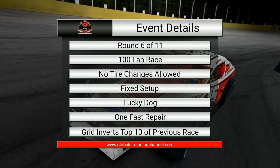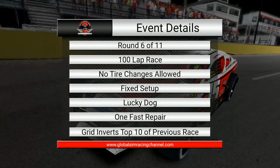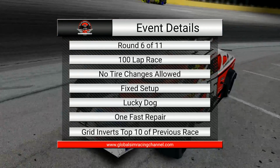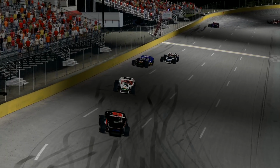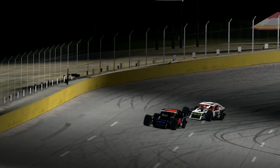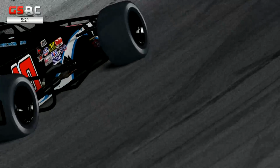And of course, one of the special features here in the Outlaw Modified Series is that the top 10 from the previous race, the grid is inverted. So winning the race last week, J.R. Shepherd will be starting in the 10th position. However, the 10th place driver will be your pole position. So we're going to leave that as a little bit of a surprise to find out who, if you were paying attention from last week's race, will be our pole sitter for tonight.